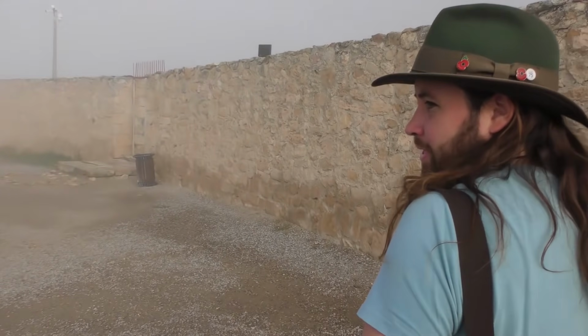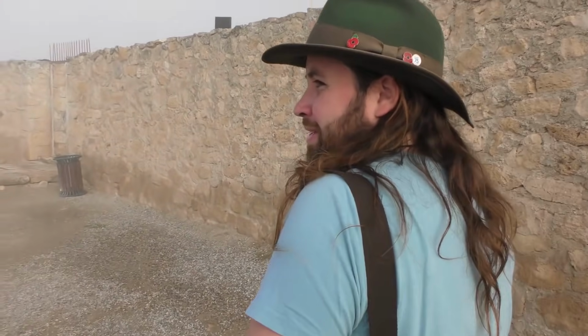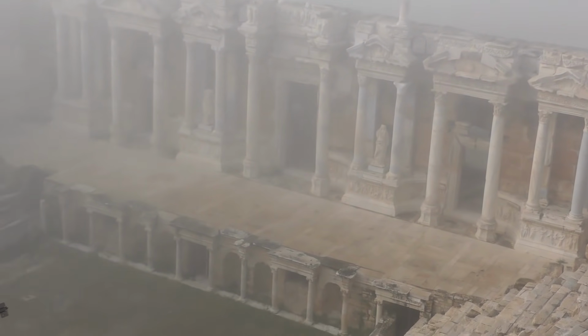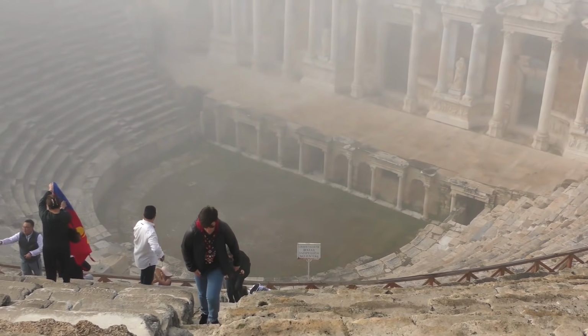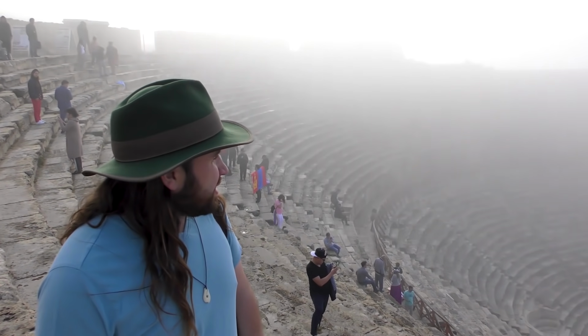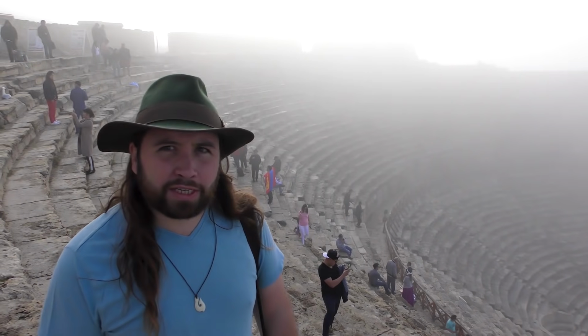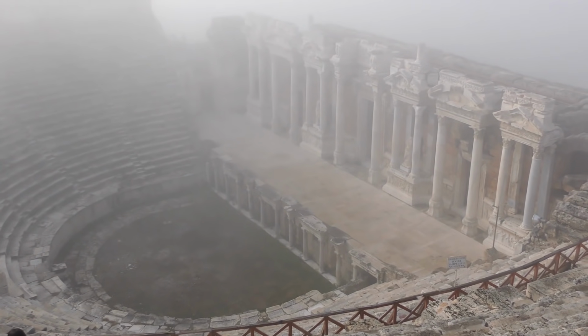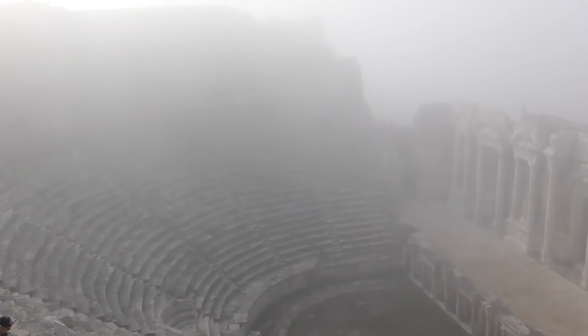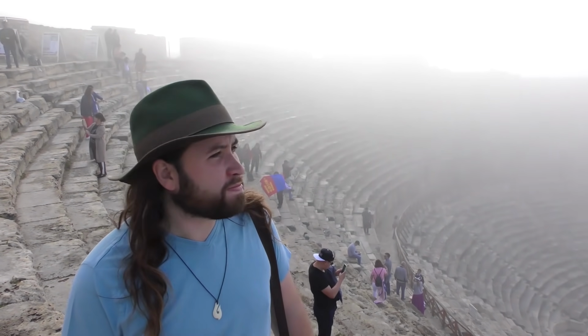So here we are in the Greek amphitheatre. That is quite impressive. You can't actually get to the stage. I want to walk on the stage. I want to test the projection. That's what this was designed for. This was designed for someone to stand down there and speak in a mask and be heard at the back here with no amplification, no microphones.